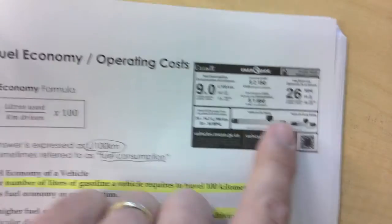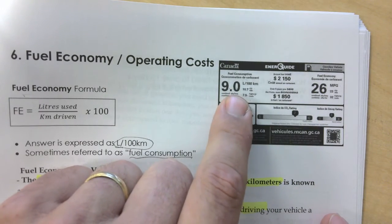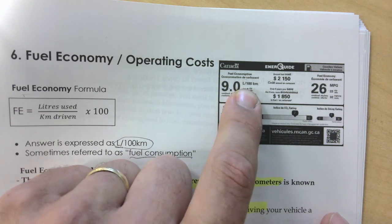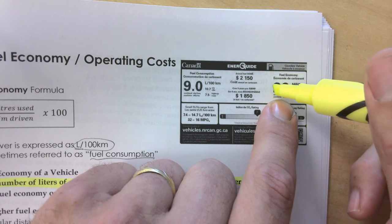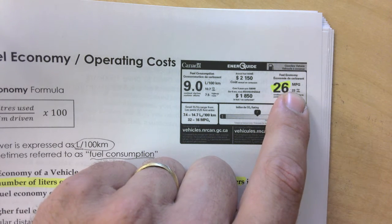I should probably tell you, with the fuel economy we have in Canada, the lower this number, the better, because you're using fewer liters to go 100 kilometers. But in the States, the bigger the number, the better, because you're traveling more miles for every gallon. So it's kind of a reverse situation there.